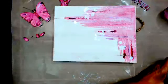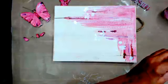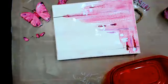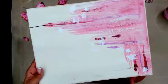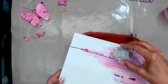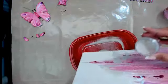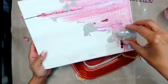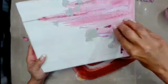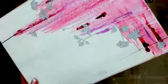And then what I did was I took the silver micro beads, and I'll give you that number. It is 962562. And you could put some up here, but it's not really going to show, so I wouldn't even worry about it because we're also going to add a few more as the project goes on. And we're just going to give these a little sprinkle. And there we go. Let me see if I can get rid of some of this mess.